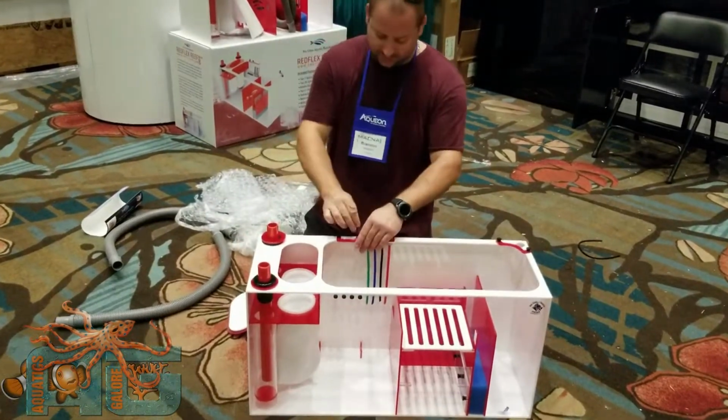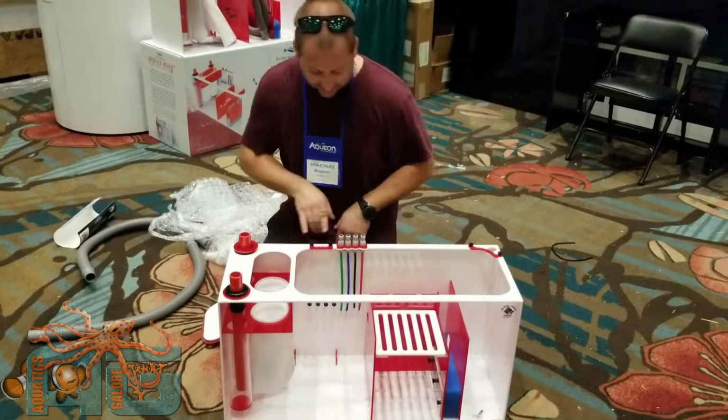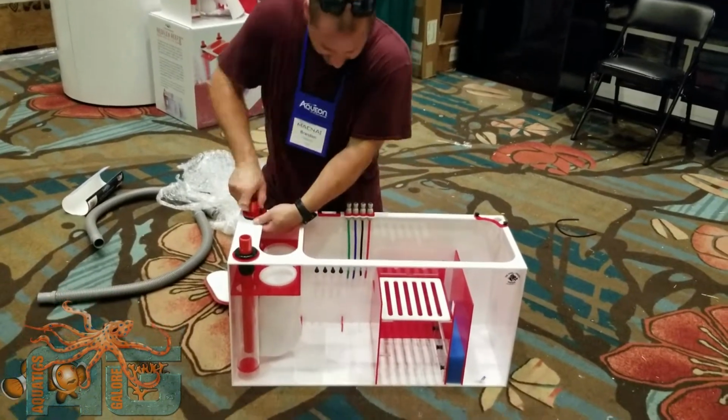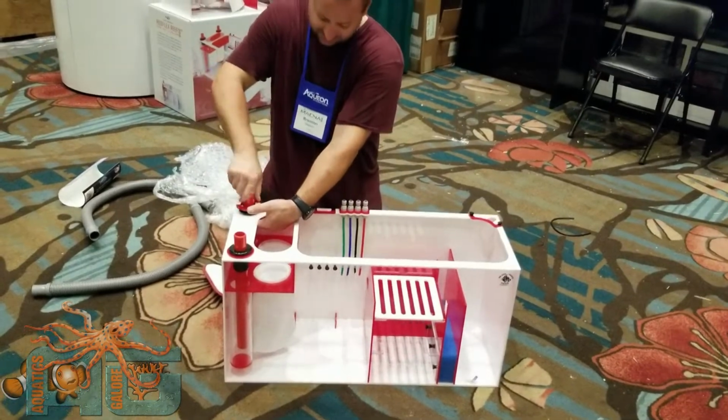Alright. So that guy on there, this holds any other lines you might want to run, sensors, control probes, and so forth.